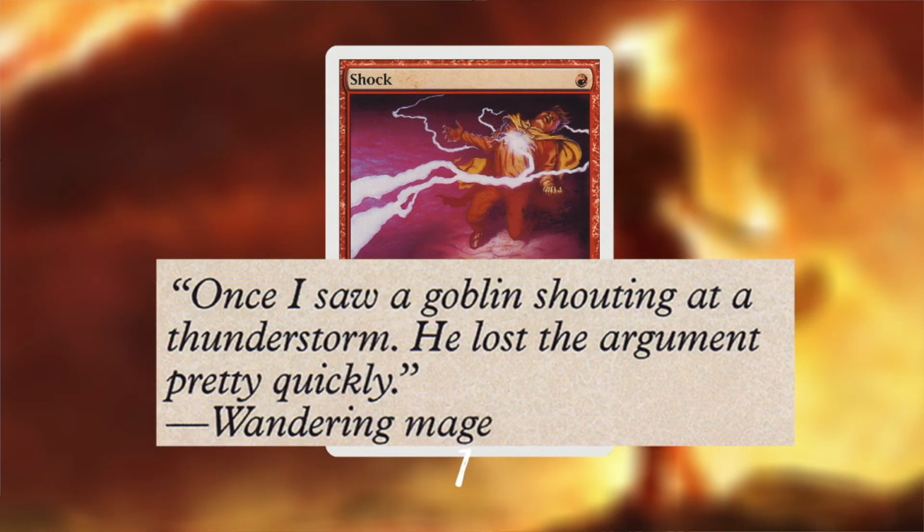Once I saw a goblin shouting at a thunderstorm. He lost the argument pretty quickly. You have to love it.